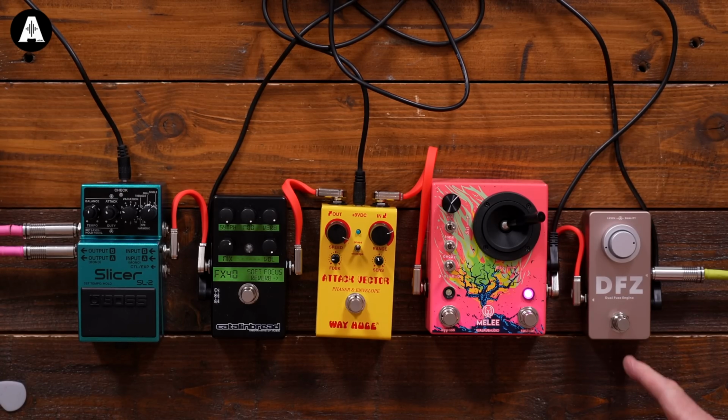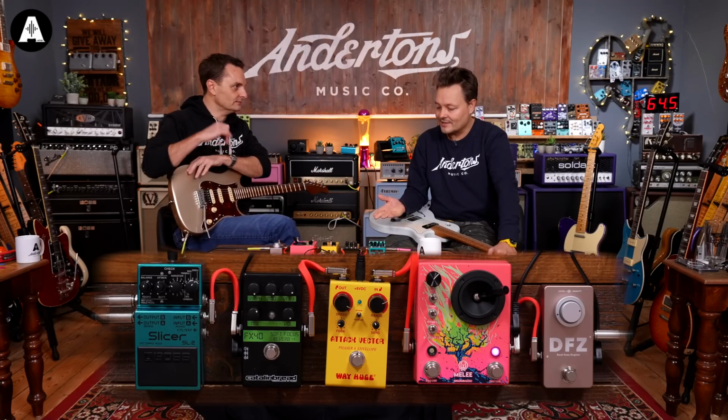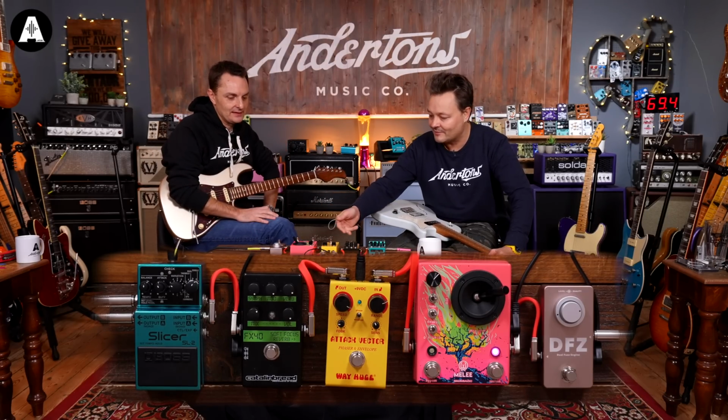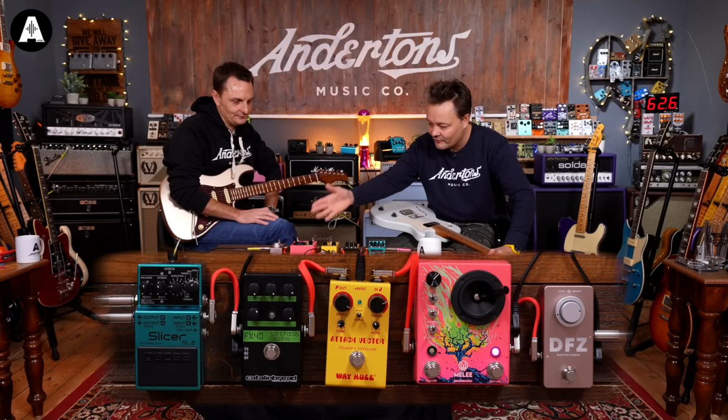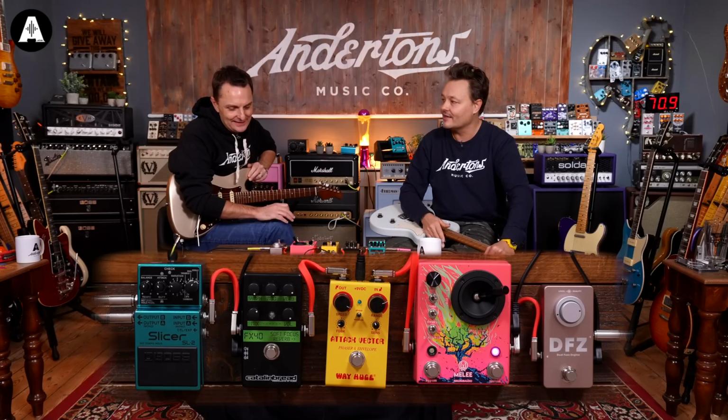I love it. So we've got some DarkGlass pedals, a Walrus pedal, a Way Huge pedal, Catalinbread, and a Boss slicer. Yeah, I love it. But you didn't realise they were going to fit together as well as they did, right? We don't have time to do everything. If we had to do a video on every new pedal that comes out, we wouldn't be doing anything else.